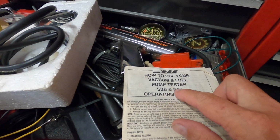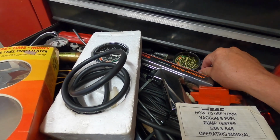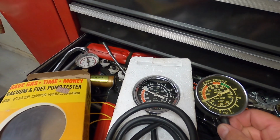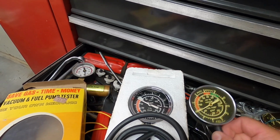Anyway, it comes with the directions. I wonder if it shows 2 different testers. I wonder if this is one and that's the other, because the only difference I see is in the face. It's just a slightly different position in the gauge. Other than that, they look identical, basically identical.